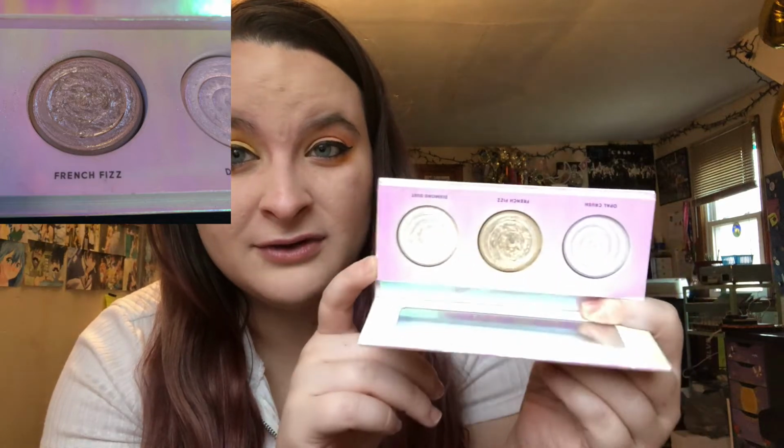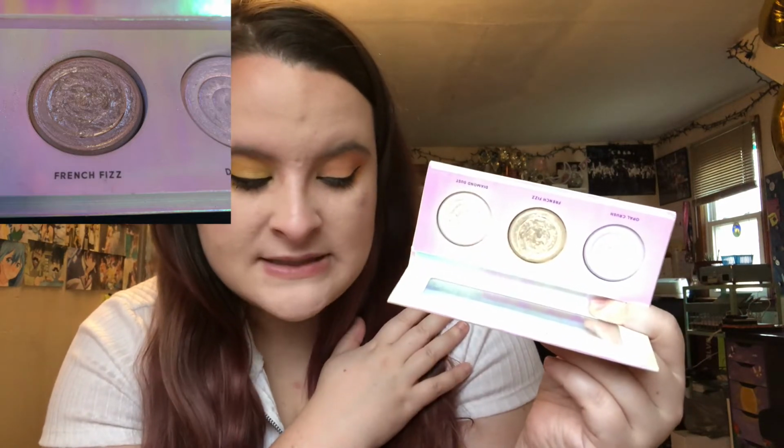So in chronological order, since the last update, the first goal that was complete was from this guy. This was the Laura Geller Life Glows On. I was focusing on French Fizz. My goal was to hit pan on it, and I did that. Oh, it's really reflective. Since the last update, I used it 6 times, and I hit pan.